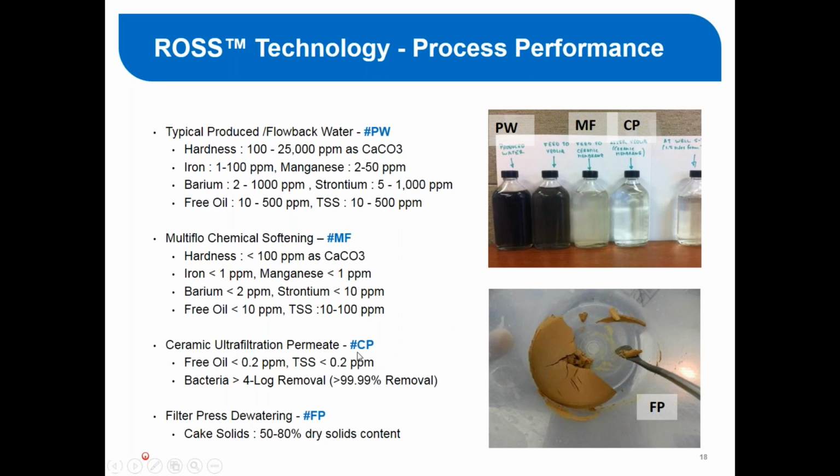And then the ceramic ultrafiltration process essentially removes all the rest of the free oil that made its way through the multi-flow, carried over into the effluent. So it essentially takes out all of the free oil and TSS and bacteria, and you can see that very pure ceramic ultrafiltration permeate. And then finally, all of those solids that were removed are in the filter press cake. And typically we get at least 50%, sometimes as high as 80% dry solids content in the filter press in these chemical softening applications.